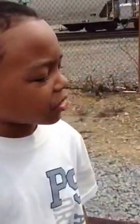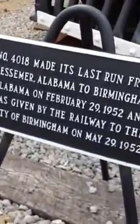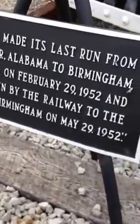4018 made its last run from Bessemer, Alabama to Birmingham, Alabama on February 29th, 1942 and was given by the railway to the city of Alabama on May 29th, 1952. Now let us show you some pictures of this steam engine.